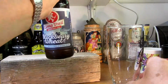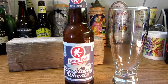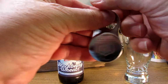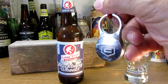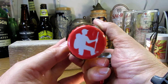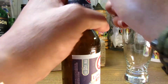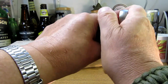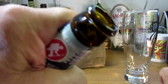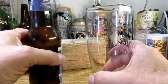Let's open this up. What do we have? All right, I'll get the opener. It's a tool, it's the Craftsman opener. I've had this for a while, hanging downstairs and never even used it. Never thought of it. All right, there's their caps. Long Trail Brewing up in Vermont. All right, no further ado. Water vapors come out. Here we go.